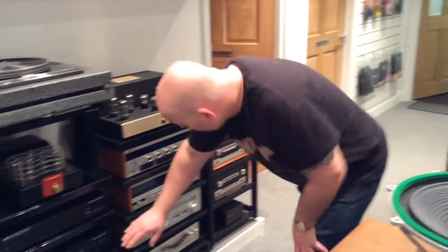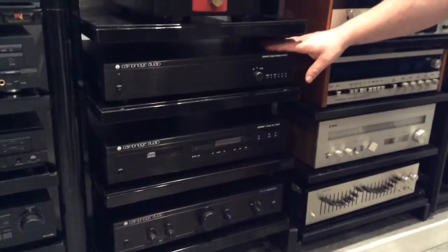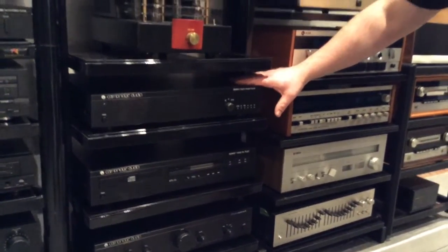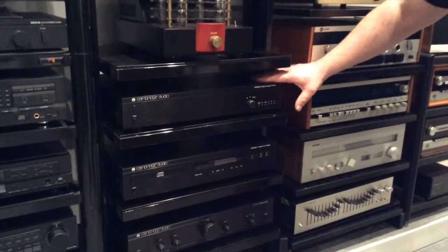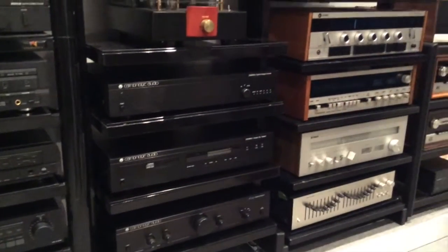There's a Cambridge Audio DAC Magic 2, which is an interesting DAC because it was co-designed by Pink Triangle with Cambridge Audio. They did the circuitry in this one. This is the matching DacMagic transport.